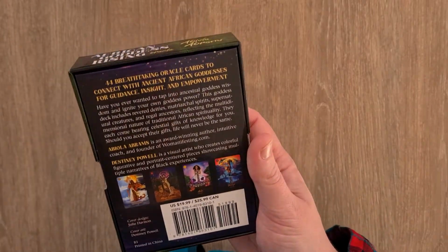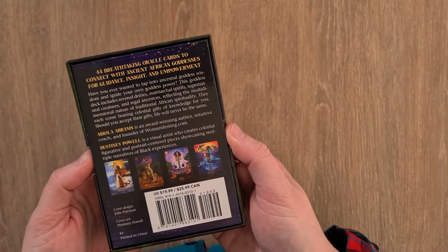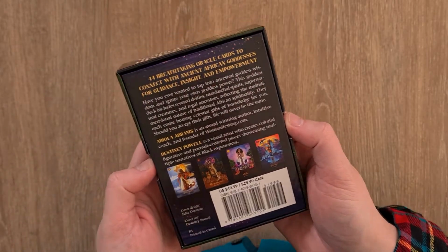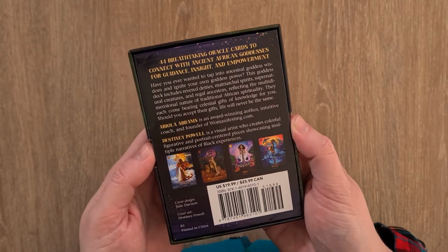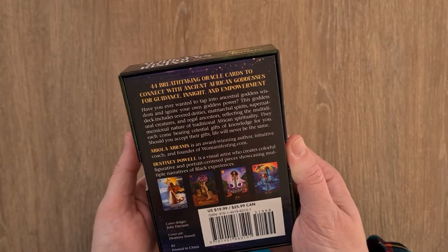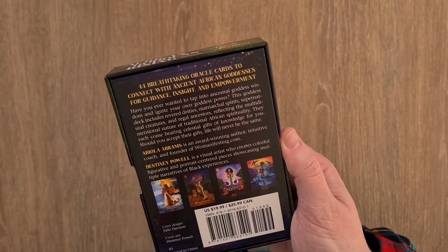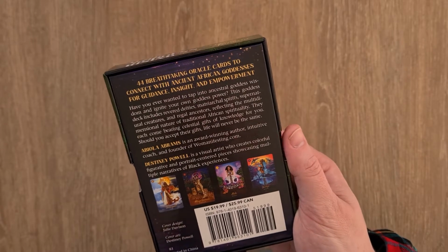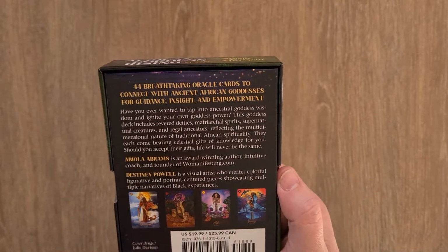and it's just bad juju for me personally. So we have 44 breathtaking oracle cards to connect with ancient African goddesses for guidance, insight, and empowerment. Have you ever wanted to tap into the ancestral goddess wisdom and ignite your own goddess power? This goddess deck includes revered deities, matriarchal spirits, supernatural creatures, and regal ancestors, reflecting the multi-dimensional nature of traditional African spirituality. They each come bearing celestial gifts of knowledge for you. Should you accept their gifts, life will never be the same.